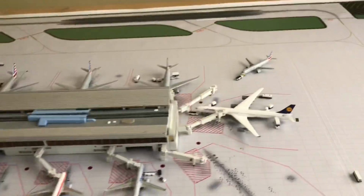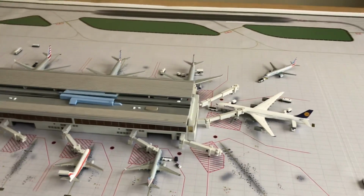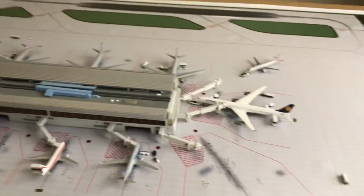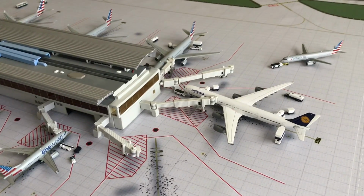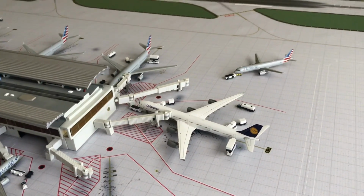And for some that might be, oh, that's nothing. But people don't really understand that Charlotte's not a large city. It's a city, but it's not like New York or Chicago. So anything on an international side is big news, regardless if it's twice a week. It's still newsworthy in my opinion, and that's how I like it.